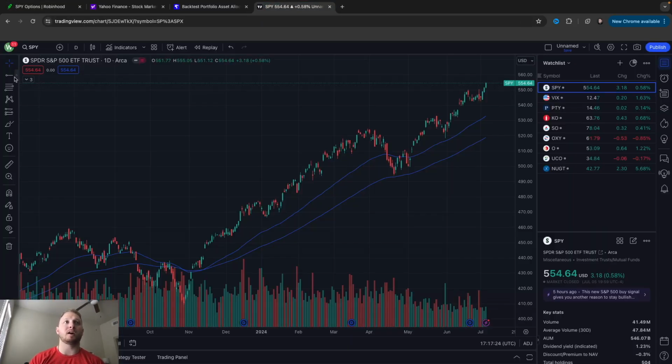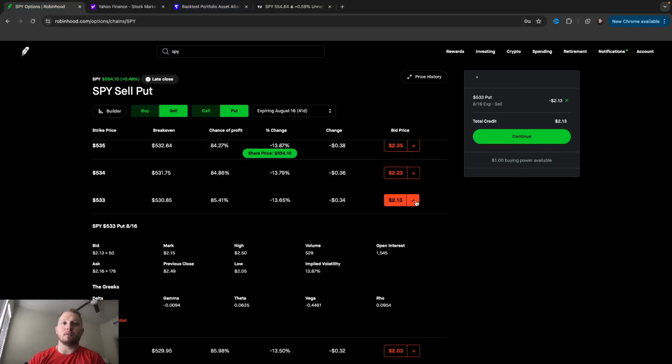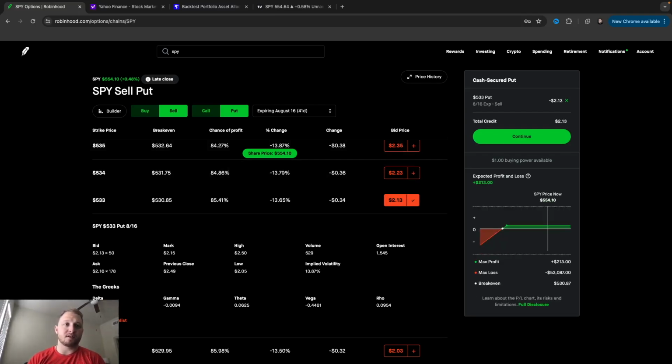I want to draw a line. This is what it was, 533. So you're going to be able to get out here a little bit in time. We'll mark it there. So what we're doing is we are going to sell an option, and delta, basically the probability of it going in the money. It's a 15 delta, and that's about right, 85.41.